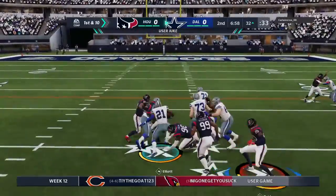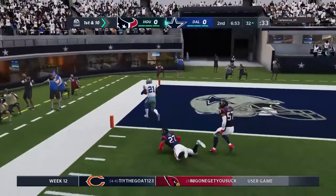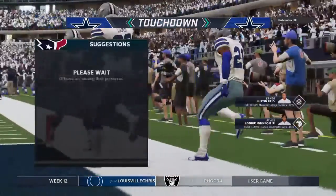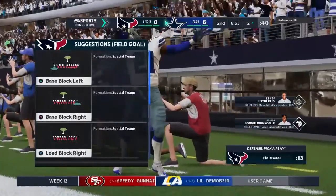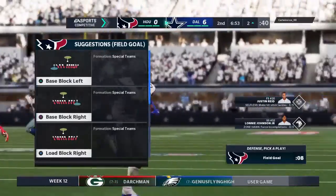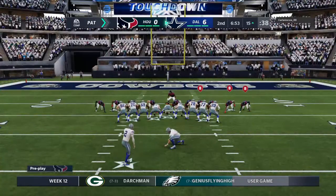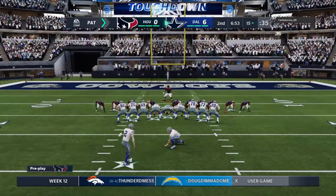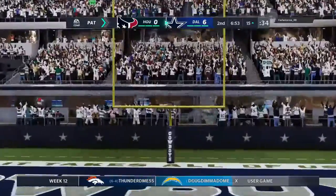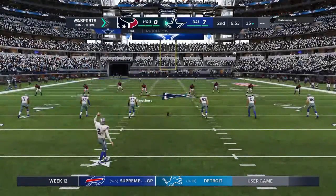A 1st down carry by Elliott. And he'll take it into the end zone for a Cowboy touchdown. Ezekiel Elliott, his 9th touchdown of the season, as his guys are first onto the scoreboard here this afternoon. Now Greg Zuerlein on for the extra point. And this is up and good to make it 7-0 Cowboys. Makes the score Cowboys 7, Texans nothing.